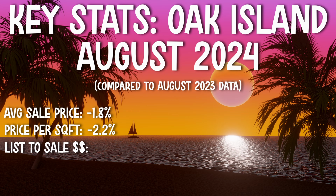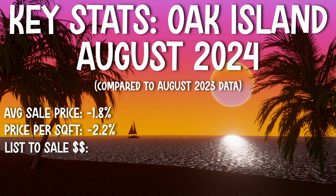Next thing I always like to keep an eye on is how homes are selling compared to the asking price to the final sales price. So the average percent of the last listing price on Oak Island is currently sitting at 96.8%.